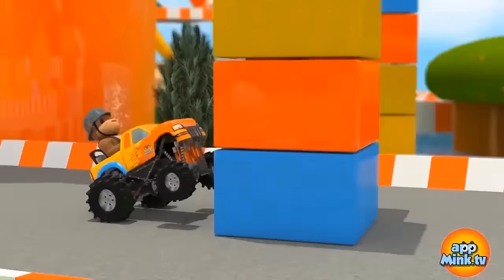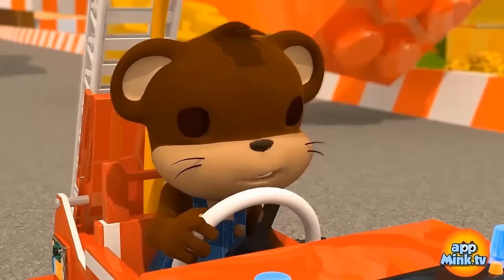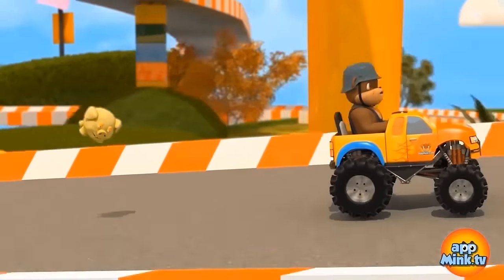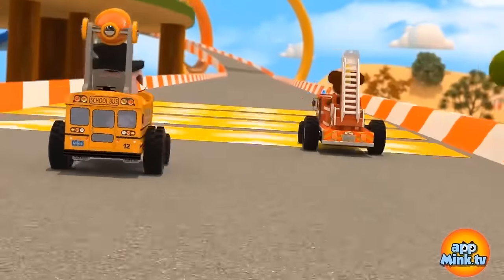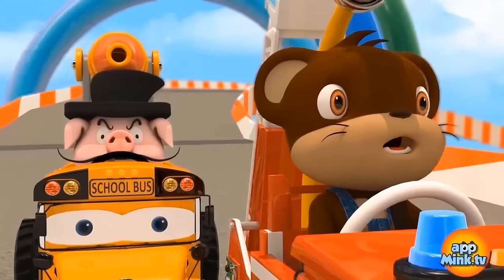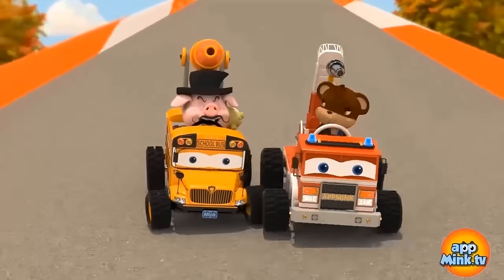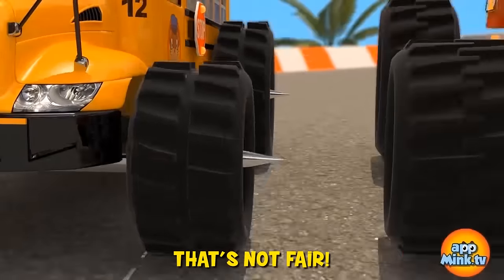This looks fun. Wow, look at that strength! Oh no! Uh-oh. What's evil Dr. Pig doing? Yeah, this will get him. He's using a pig cannon to destroy everyone's cars! Spike wheels? That's not fair! Careful, Mink!